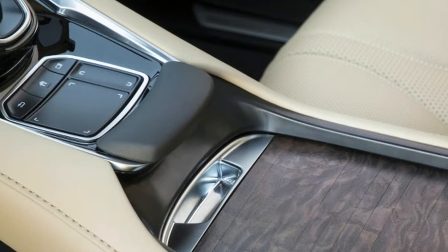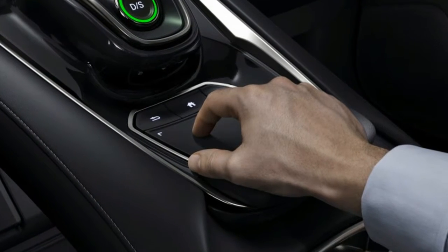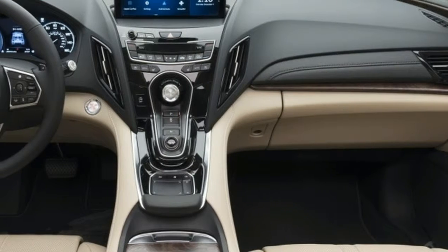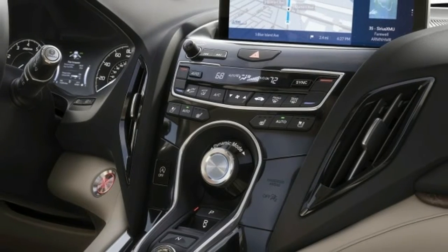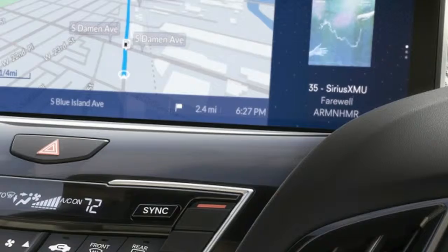2019 Acura RDX infotainment first impressions. A first step into the touchpad world. One of the greatest design challenges in the modern automotive industry is an infotainment system that provides loads of capabilities, but is also easy to use and not overly distracting.